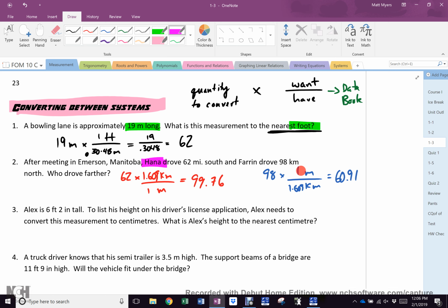Okay? Heather, hit me. Shouldn't your M's be MI? Yeah, it should be MI, so you don't confuse it with meters. But I'm doing my work. I know what I'm doing. As will you when you're doing your work.